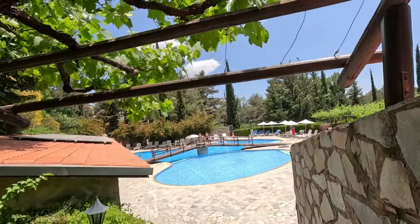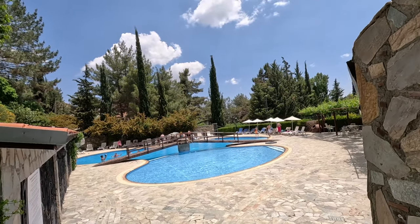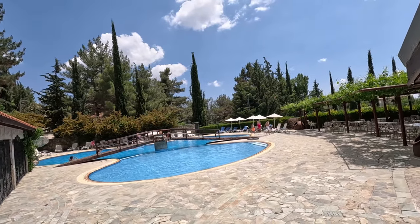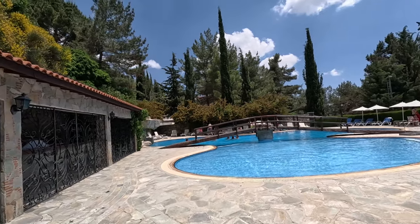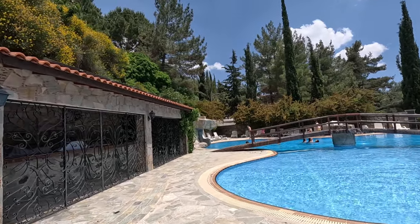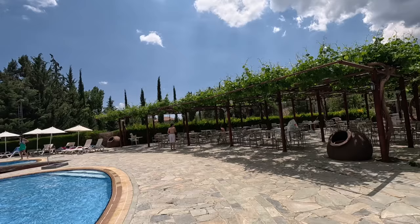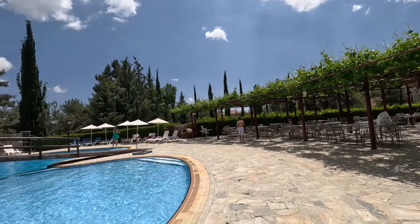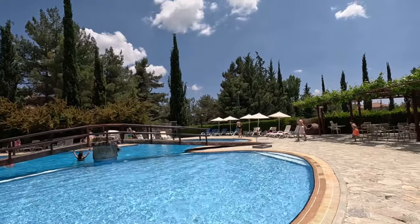Let's work our way down to the main pool. Oh, it's lovely. There we are. We've got a group of children there enjoying themselves. There's the bar, it's closed at the moment. Sun beds all the way around. We've also got a terrace area. A lovely bridge going across.